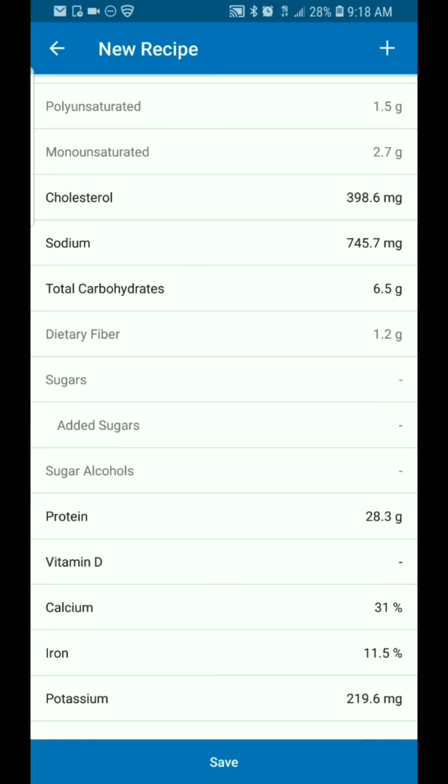And 6.5 grams of carbs right here, minus the dietary fiber, 1.2 grams. I'm just going to go off the top of my head. So that gives you roughly about 4 to 5 grams of carbs for this entire serving. So that's pretty good. So right here, we're going to go back up.